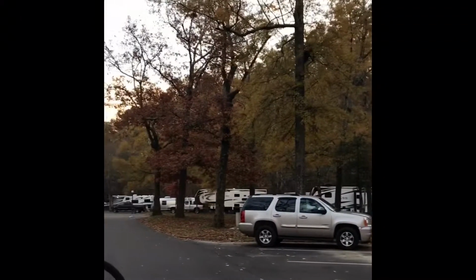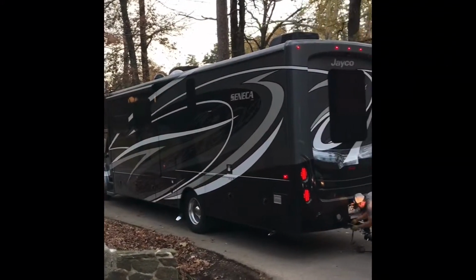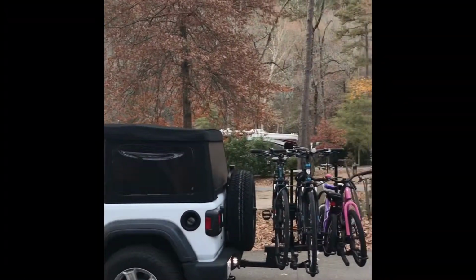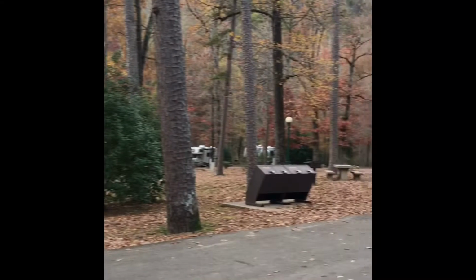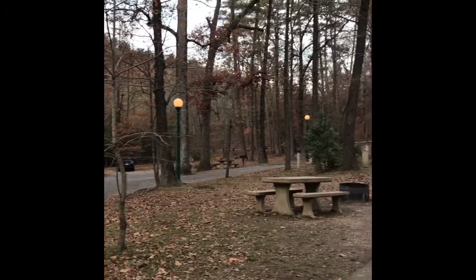There's a picnic bench at each of the campsites and a nice concrete pad to park your RV. A lot of big rigs can fit in there. We were one of them. Plenty of room. Pull-throughs on most of them. I think actually they might all be pull-throughs. And just a lot of great space.